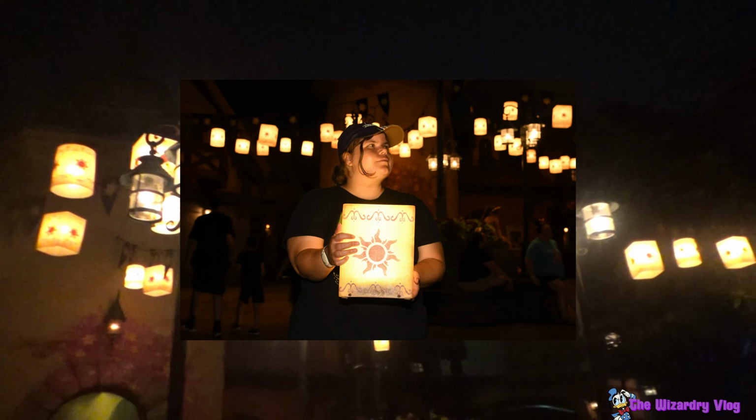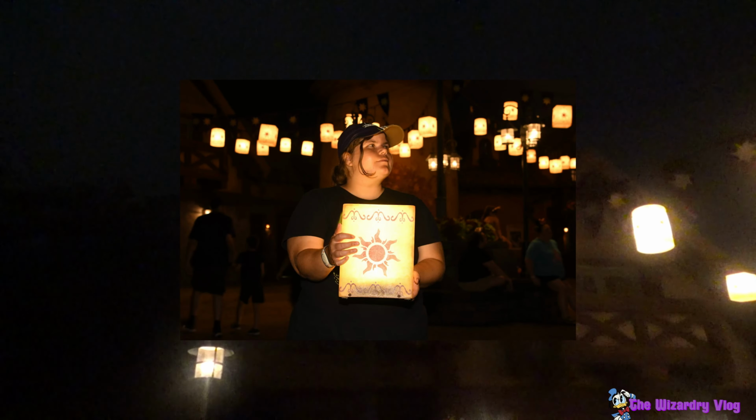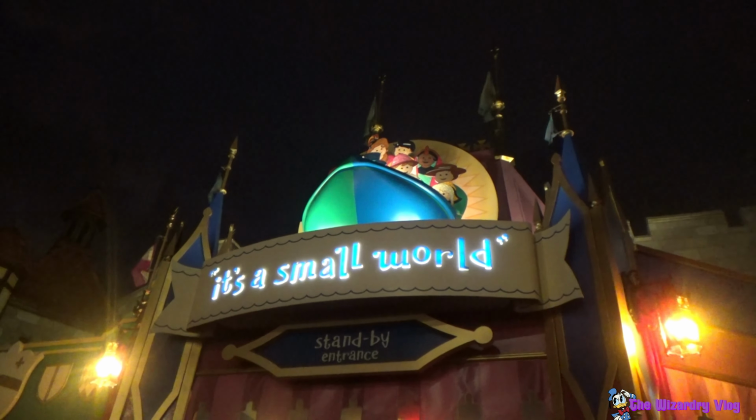And I are going to make this picture with Rapunzel's lantern. So these are the pictures. And this is picking Corona. It really sounds strange to say it nowadays, but yeah, this is her village. And that's Rapunzel's town. Next up is It's a Small World.